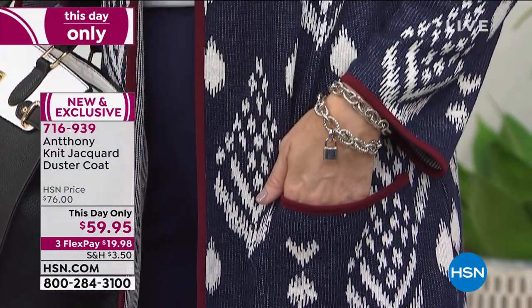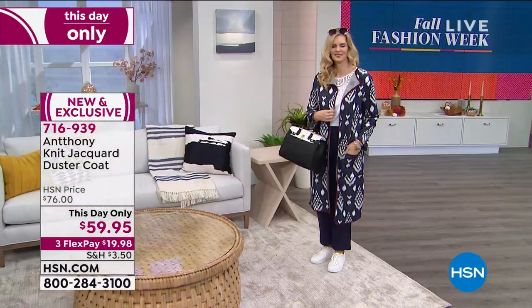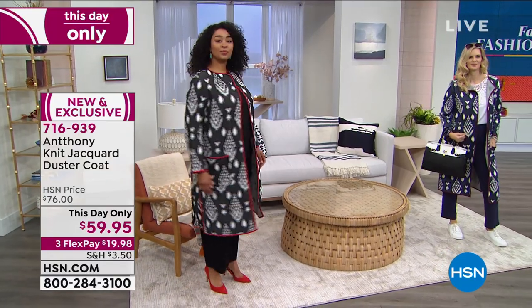And then you have the piping that trims the pocket, that trims the cuff of the sleeve, that goes all the way around the jacket. I mean, we didn't just do the front of the jacket. It goes all the way around the bottom of the hem, up into the side slit. You have the piping. The red is on the black and white.